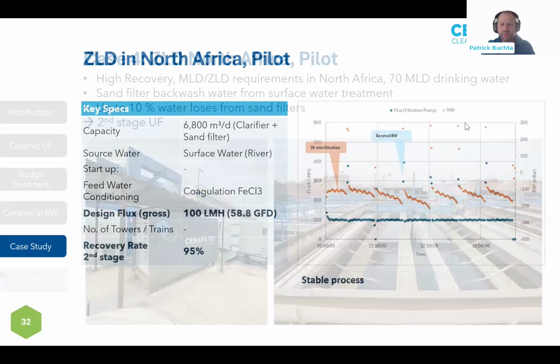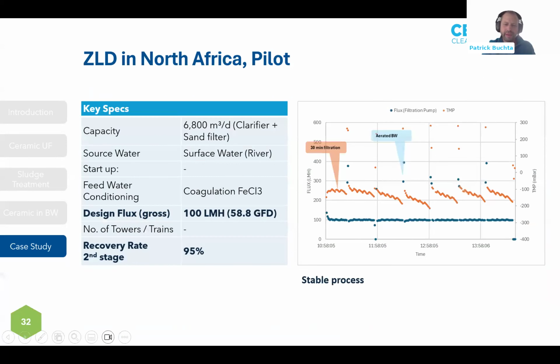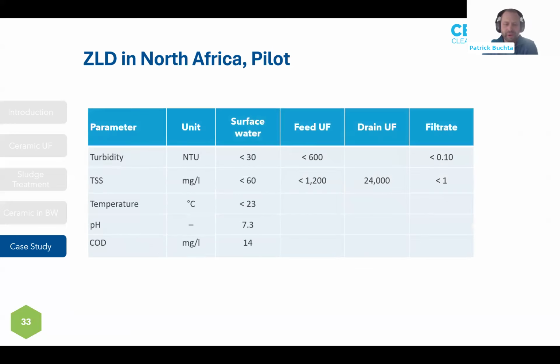So here it was a flux rate of 100 LMH with a really reliable operation, not too many CEBs actually. The backwash was very effective. Recovery reached 95%, but it was not really optimized. Actually, it was a short pilot test only. And on the next slide, we also see the water quality parameters.